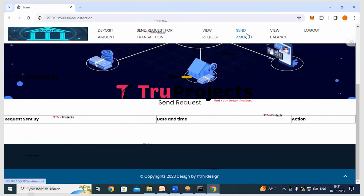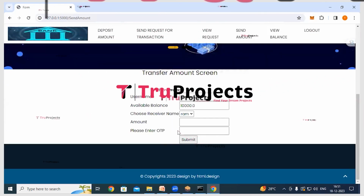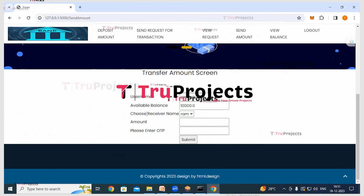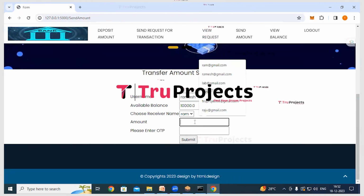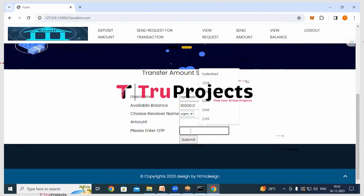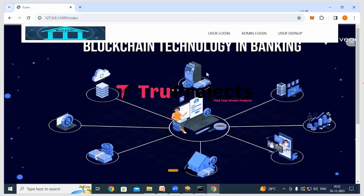Click on send amount link. So here we can transfer the amount to other accounts. So username is Ramesh, available balance in the account is 10,000. We have to select the receiver name here from the drop down. We have to give the amount and we have to enter the OTP. But we haven't received any OTP yet. So for that, the recipient must first accept a transaction request. So click on logout.